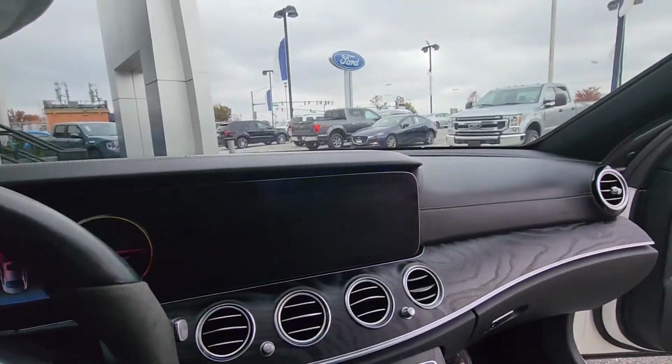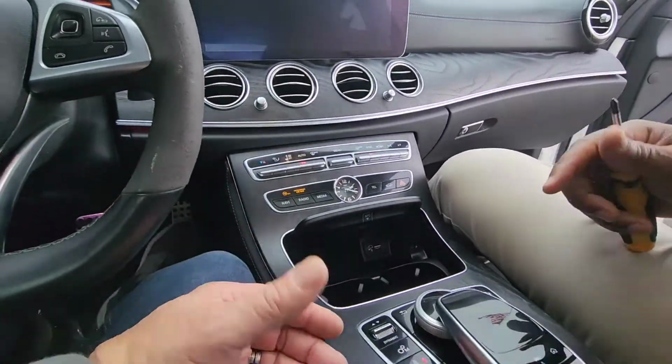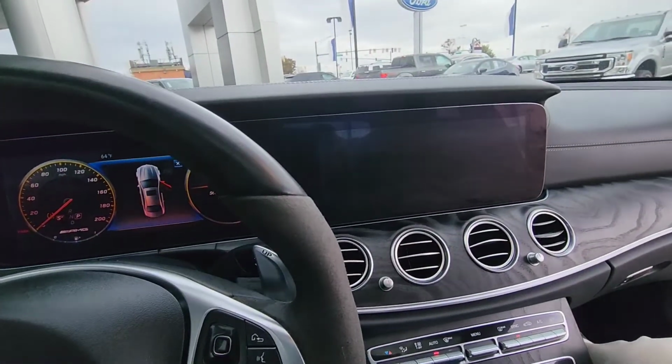So now, what do you know about this car? I know nothing. I don't even know how to put it in gear. Gears, right? Oh, here. That's the old days. See, I owned the SUV Mercedes back in 2007, 2008.